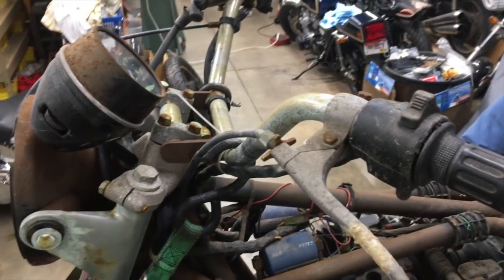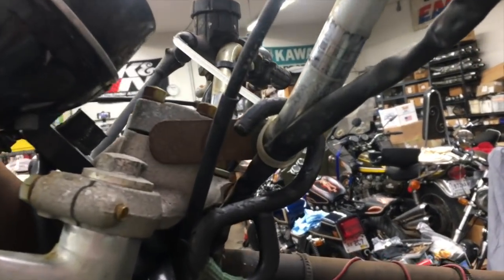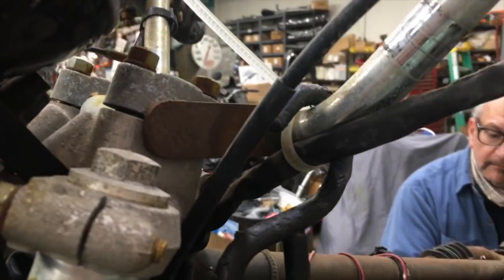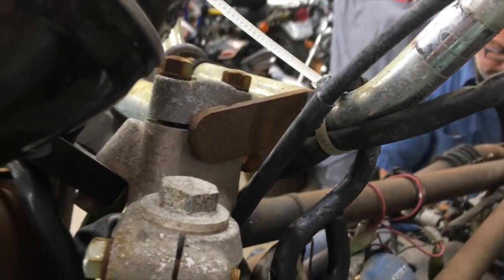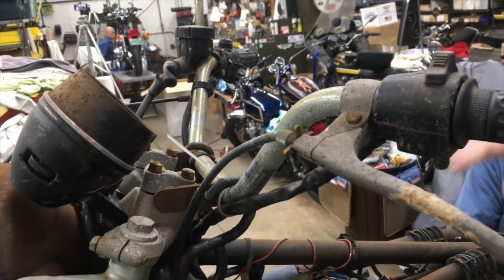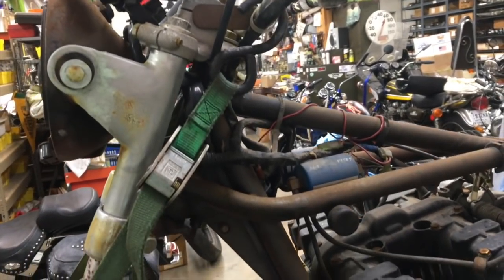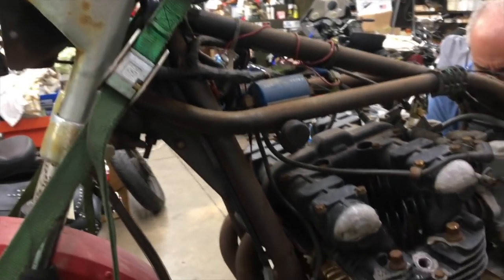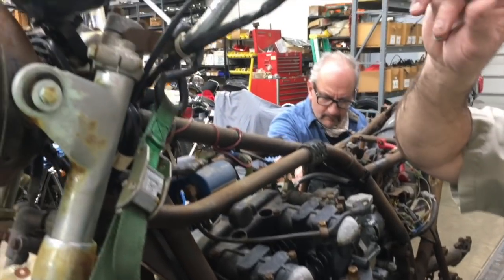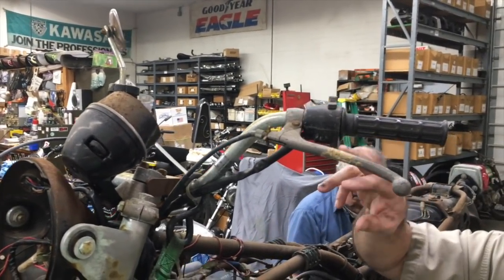And I think they had the setback so they could have the fairing on there, the little plastic fairing. So we are led to believe that they're probably running some kind of endurance racing with this with a sidecar. I mean, you probably get tired on endurance, especially on the sidecar, but anyway, we've got a lot of weird, strange parts.